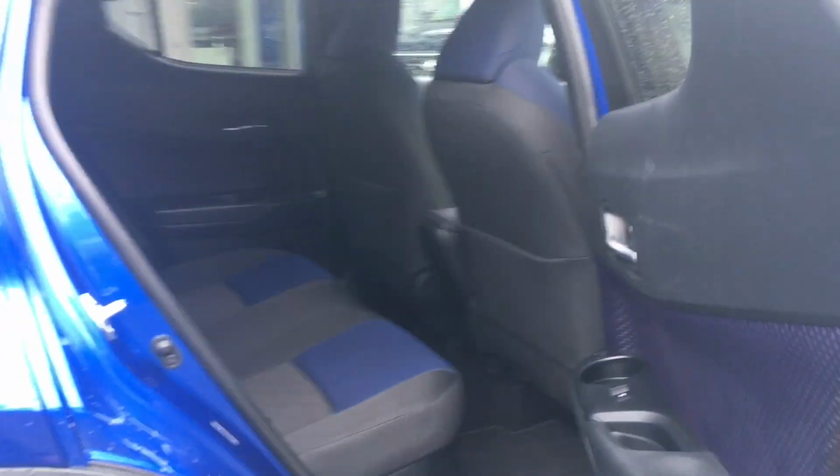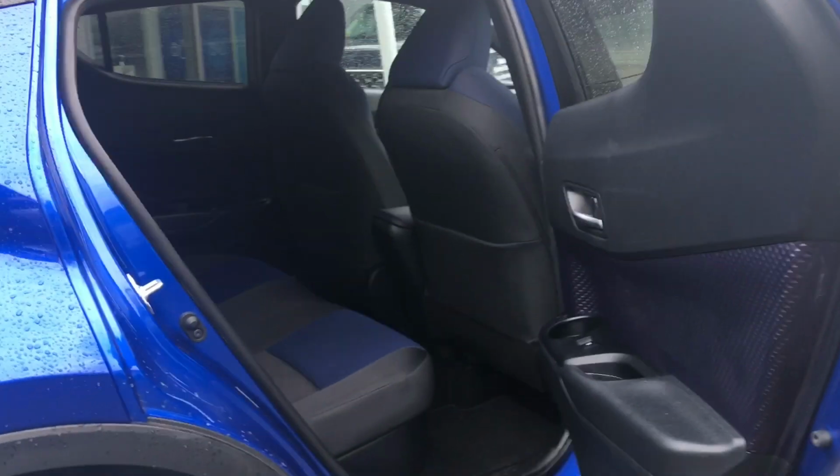It's a bit dark, I'm not going to lie to you. That is a little bit dark over here. I would wish that window was a bit bigger overall, but then again, a lot of people buying these cars are probably saying to themselves, how often am I going to have 4 to 5 passengers in the rear of the car? And the truth is, probably not that often.